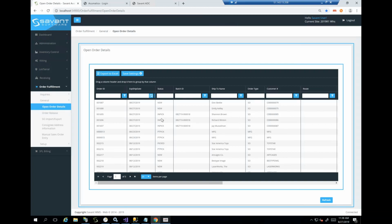The idea here is we'll know if a supervisor was to happen to look at the orders, oh, these 3 are currently in the process of being picked right now. And we would then be able to see that change when we get to the end. So I'll show you when we finish this.